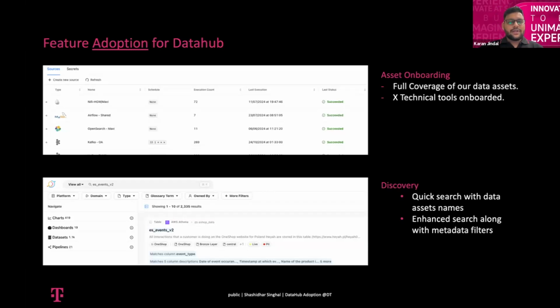Then I'll quickly cover what features of DataHub we actually liked and adopted. First, asset onboarding: with just a few clicks we were able to connect data with our different tech stack. Then the discovery feature, where we are able to search the metadata quickly. And with the enhanced features DataHub provides, we can filter the metadata based on, let's say, platform and tags, which is really great.